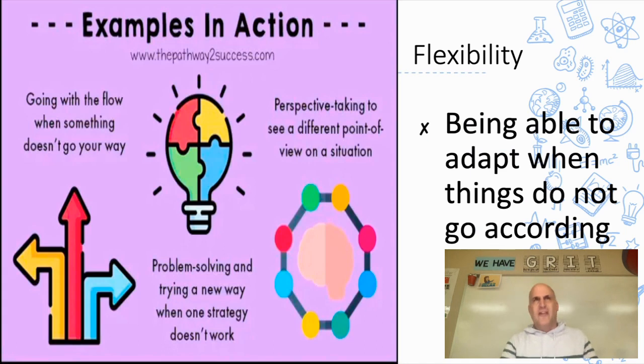Flexibility is our next one, and this is the ability to adapt to something. And in life in general, this is a very important skill to have because life does not happen according to plan. John Lennon once famously said, "Life is what happens when you're making other plans." So you have your plan, but you always are going to go to plan B, plan C, plan D. Rarely does it work out like you intend it to. And so we need to be flexible.